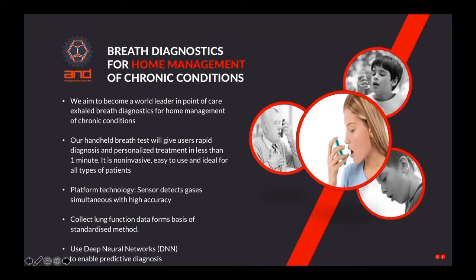As I've mentioned, in the device we use a chemical sensor array that's detecting very low concentration trace biomarkers, down to the ppb level. This technology has very high accuracy and high sensitivity compared to other technologies. Think of this like a mass spec on a chip, detecting many different chemical biomarkers simultaneously.